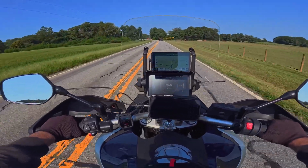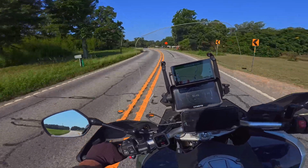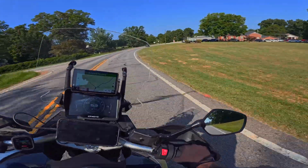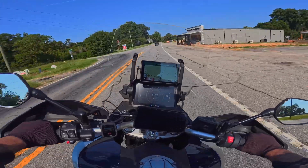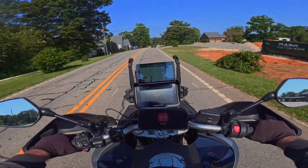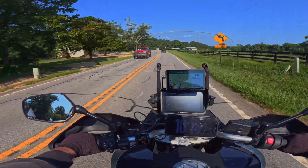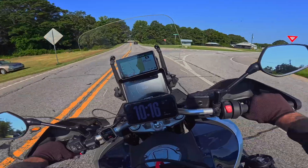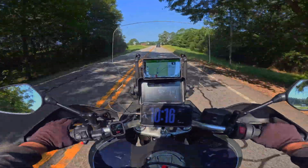Like around 70, it'll just whistle. You know, it just changes pitch with the speed, and you only notice it until you get up to about 65, you know, 68. That's when you notice it. So there's the whistling thing. I don't think the bike particularly likes high speeds either.